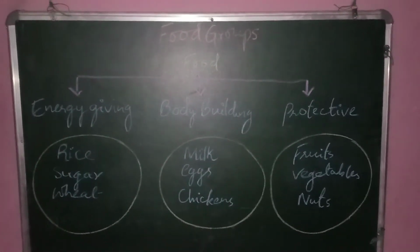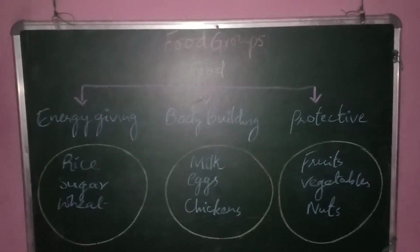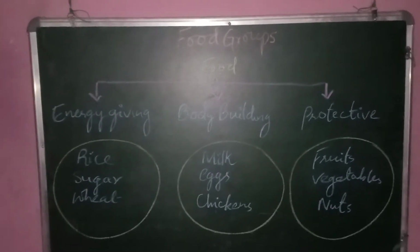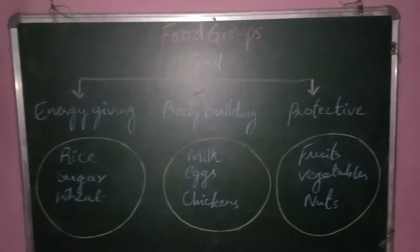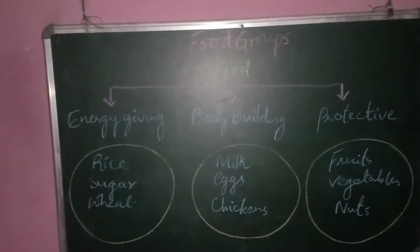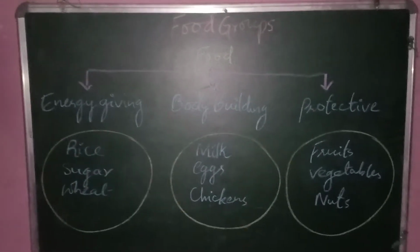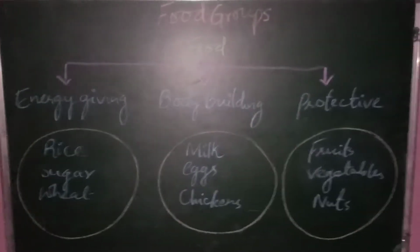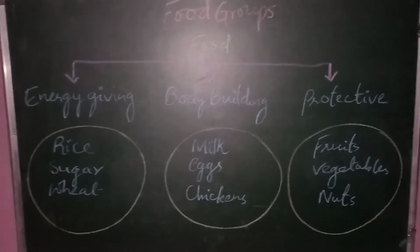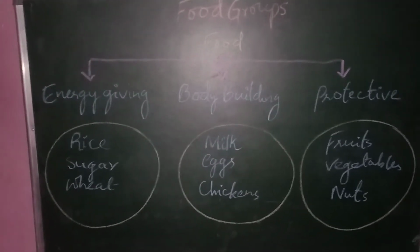Next we have food groups. We should eat the right amount of different kinds of foods to stay healthy. We can divide food into three groups: energy giving food, bodybuilding food and protective food. Food items such as rice, sugar and wheat give us energy to work and play. These food items are called energy giving food.